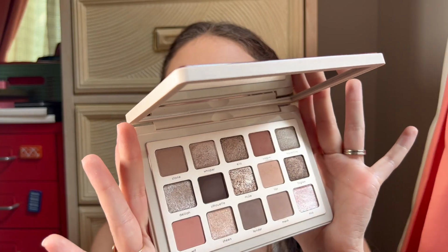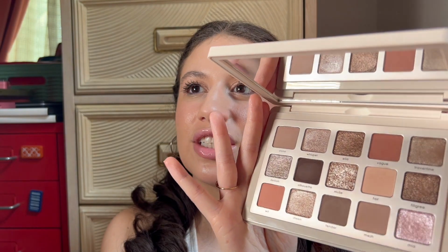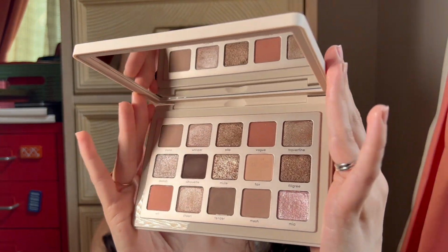So this is natural light over here. Here's a little bit of that LED lighting over here. I go through all the shades. You'll see the swatches in natural lighting.